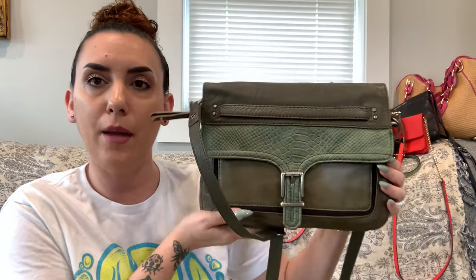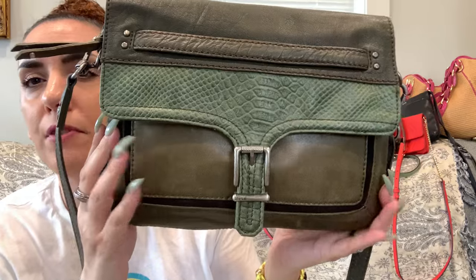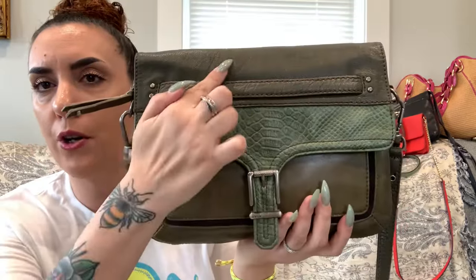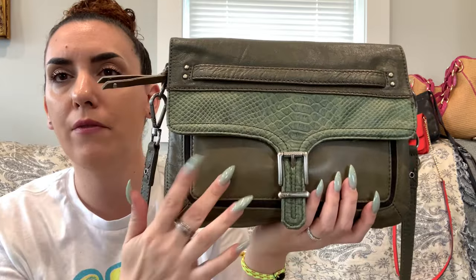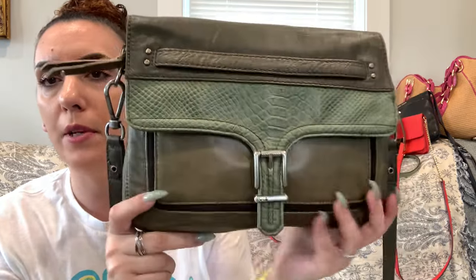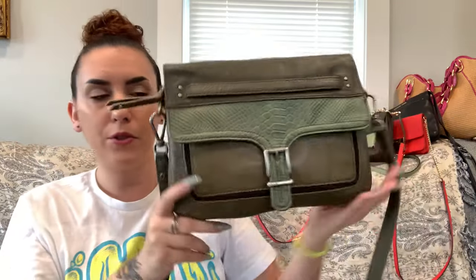Okay, next up, this one's really cool. This one's by The Sack. I don't think I've ever seen a bag by The Sack that looks like this. It looks so fancy. So it is all leather. It is a couple different shades of green. You have the dark green, a lighter green with the snake embossed, and then you have this almost olivey army green. And then you have a dark green suede right here. All right, silver tone hardware.